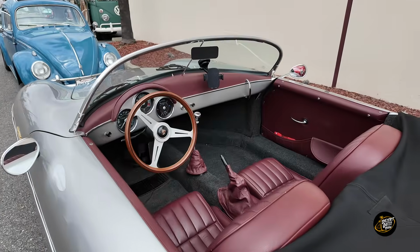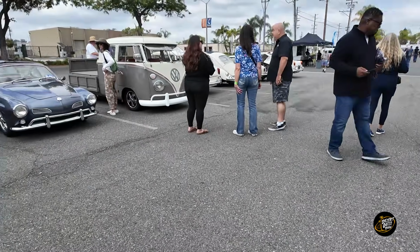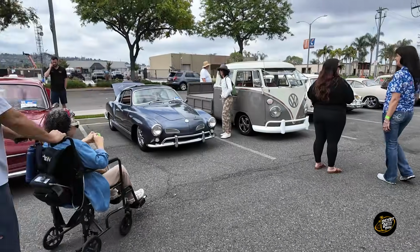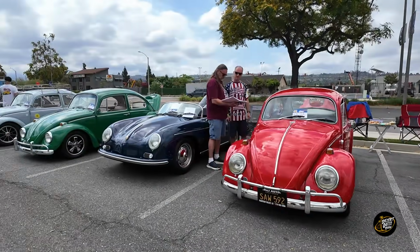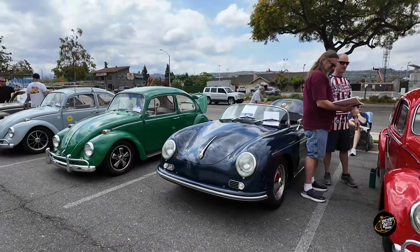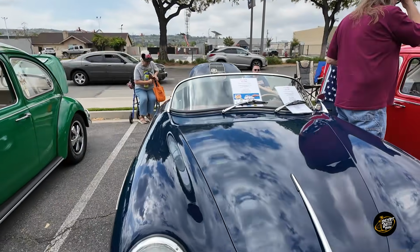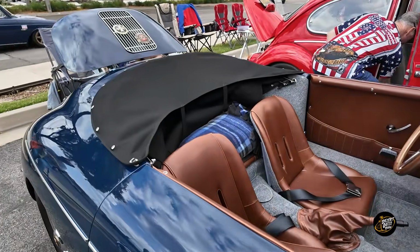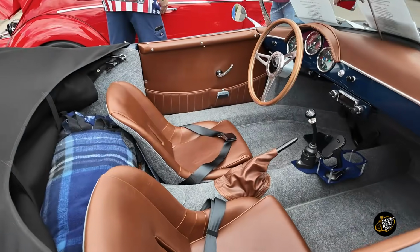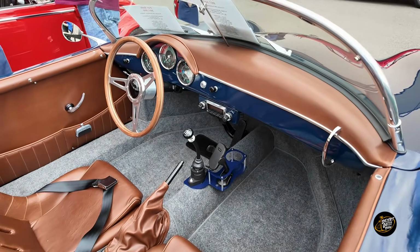And just like any other VW, no AC. You can imagine a Speedster on a hot summer day with the top down will get hot. Let's look at this Speedster over here. This guy's for sale, $67,500. Yep, Vintage Motors. I love the baseball leather. Okay, so very beautiful.